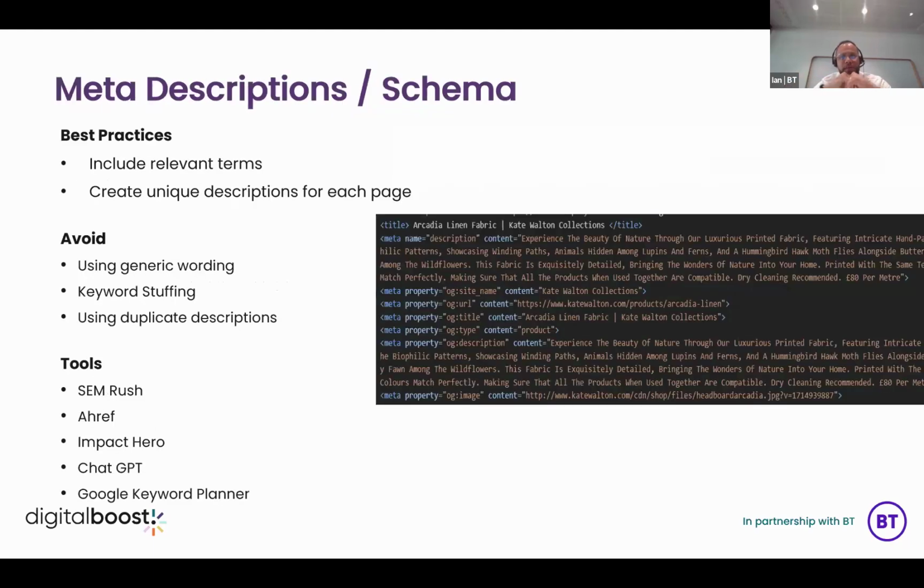Meta descriptions and schema. Now, I appreciate this may look a little bit scary, but I'll show you when I bring up the actual website what this is. But when it comes to meta descriptions, when you create a website, if you've done one already, please make sure your meta descriptions are filled out. This is what Google is seeing, and if anybody does a Google search, it's the wording that comes up within the Google search when it displays your website. So making sure that you use relevant terms is important.